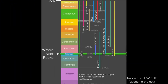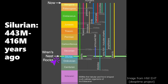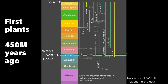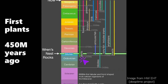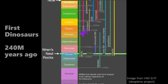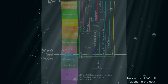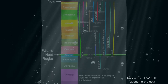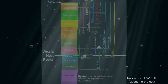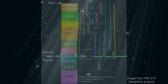The fossils you can see here are from the Silurian period, more than 420 million years ago. As you can see on this timeline, the land was only starting to be colonized by plants, far before the dinosaur period. But the seas, and especially warm and shallow seas like here, were teeming with life. Let's see what kind of animals you could find in a reef like Wren's Nest during the Silurian period.